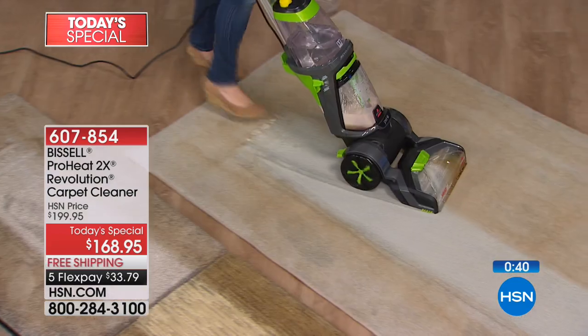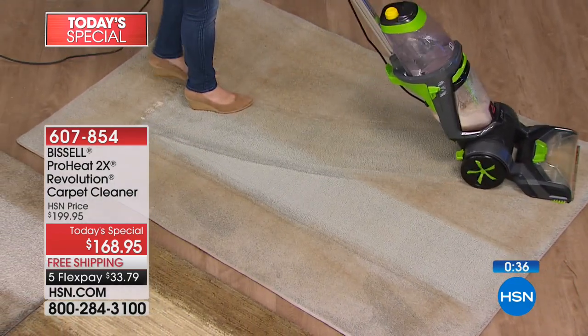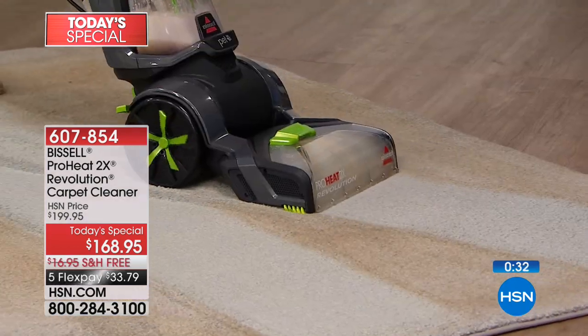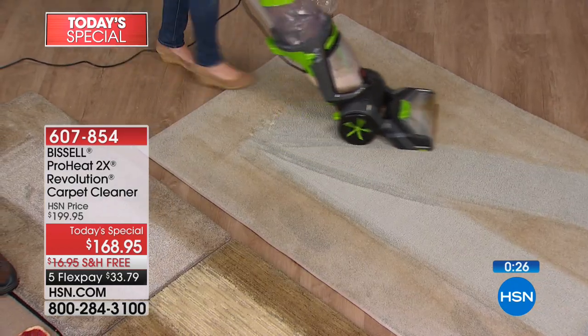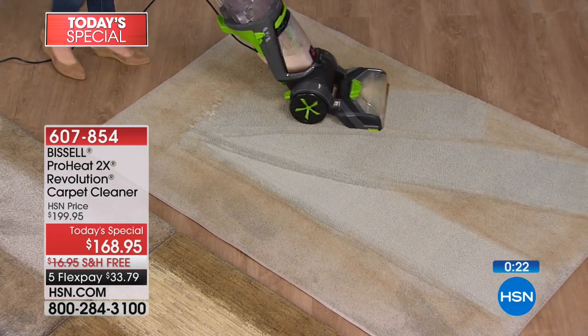I know during the winter time, a lot of us, we've got our windows shut. We've got the heat on. Our houses start to get a little bit of a smell. That's because our carpets hold everything. Just being in the studio right now, it's amazing just to smell how great it smells to clean the carpets. But this is not the old heavy guy. Do you see how easily I can move this around like a vacuum?